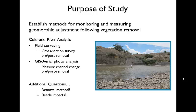And is the beetle playing any role and having any effect? We're not really sure how we're going to answer those, but those are some of the things we're thinking about as we look at this. So the first part was the field study.